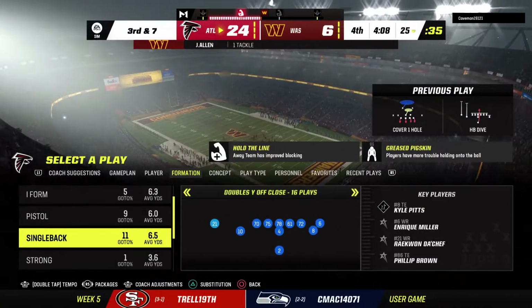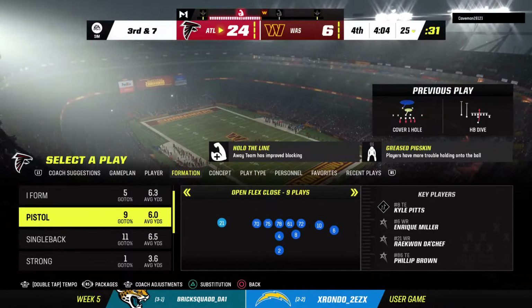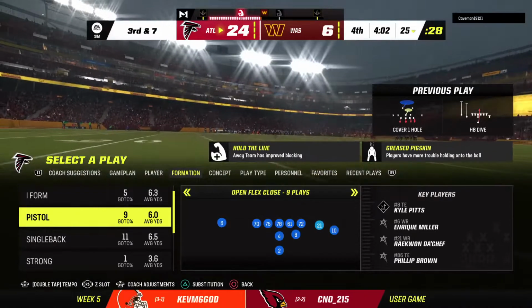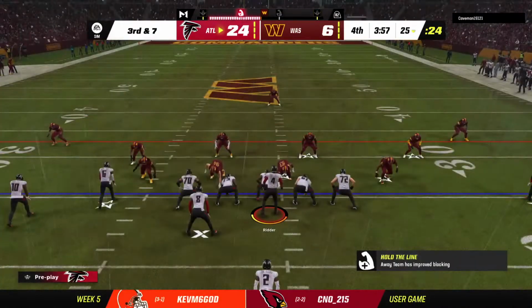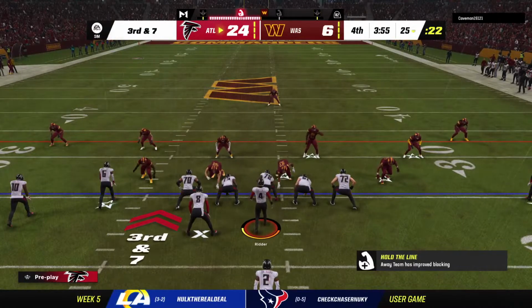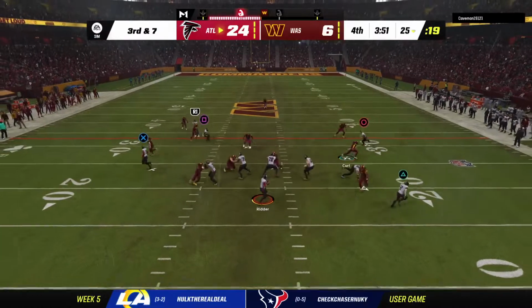Early down stuff to put this offense in a precarious position. We know that securing the point of attack, especially against the big-bodied guys in the middle of this D, has got to be priority 1. Okay, ready? This offense so far on 3rd down, not quite 50%, 4 for 9. This is 3rd and 7.